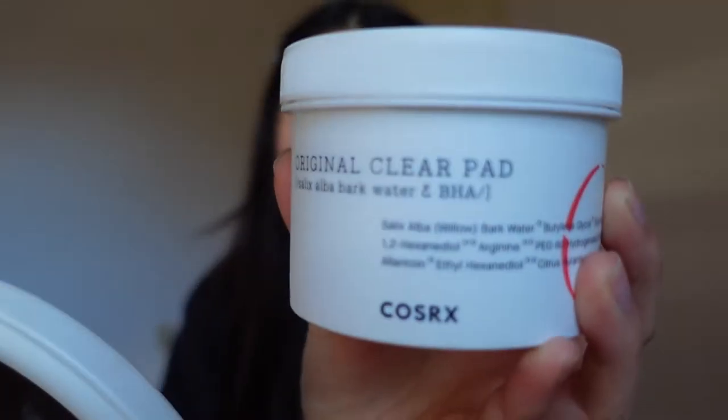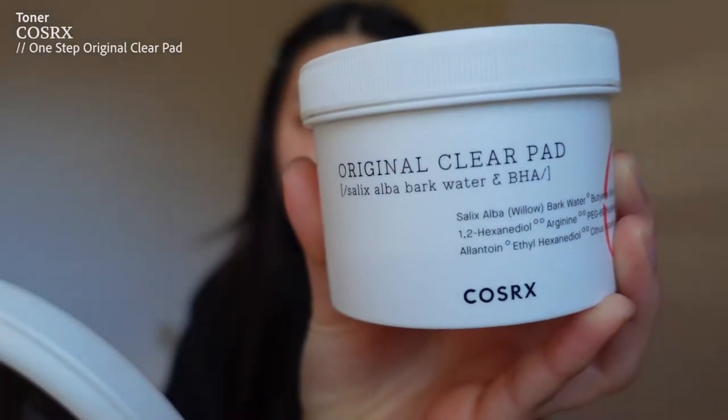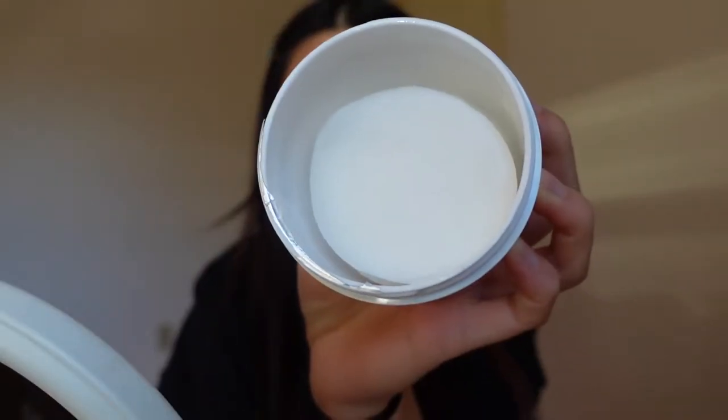to my morning skincare routine is toner. These days, I've been really liking these CORSX toner pads. So they come like this. I really like these toner pads because they are soaked with product. And also having a good base toner is really important, especially in the winter, because it helps lock all of the moisture in your skin.